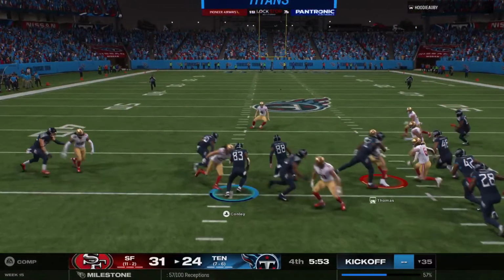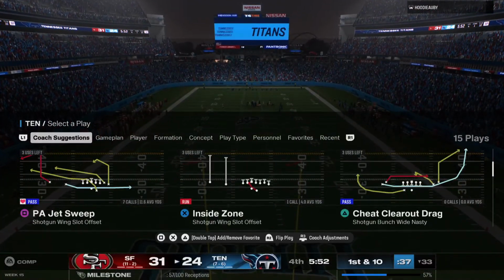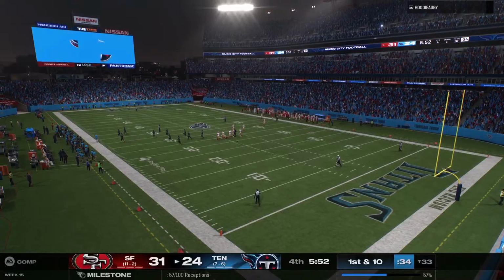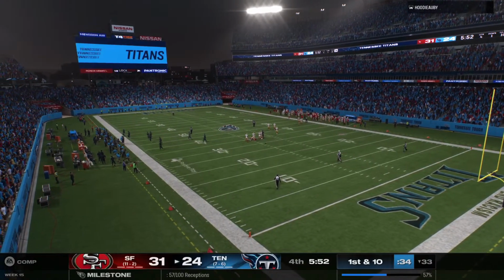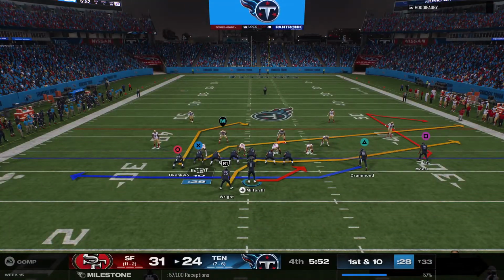Let's see what happens on this kickoff. He fields it at the 8. And a solid run back there. He'll get this out past the 30-yard line. They'll come up here, 1st and 10.